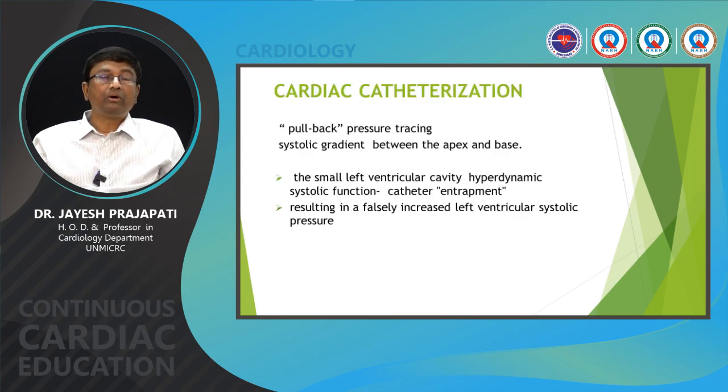So after echocardiography, another important tool is the catheterization. We have to see the pullback gradient. When we want to separate it from aortic stenosis, we have to put a catheter into the LV cavity. We can take an end hole and side hole catheter, and track down from the LV apex to the mid cavity, LVOT, and above the valve, so we can decide the gradient between the LV cavity and LVOT. But catheter entrapment can occur because of the hyperdynamic state.